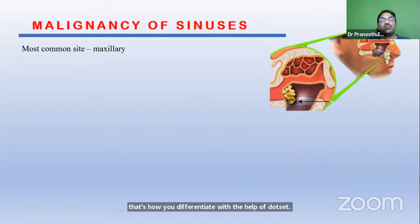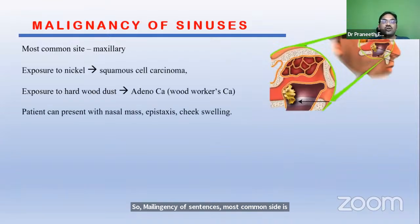So malignancy of sinuses, most common site is maxillary. Nickel exposure, squamous cell carcinoma.